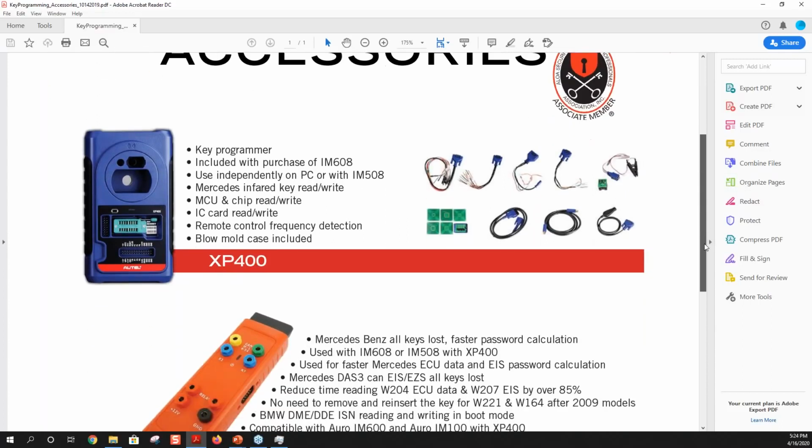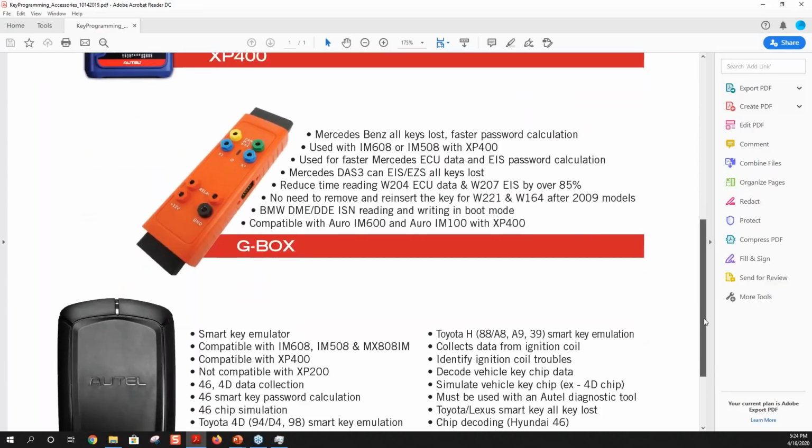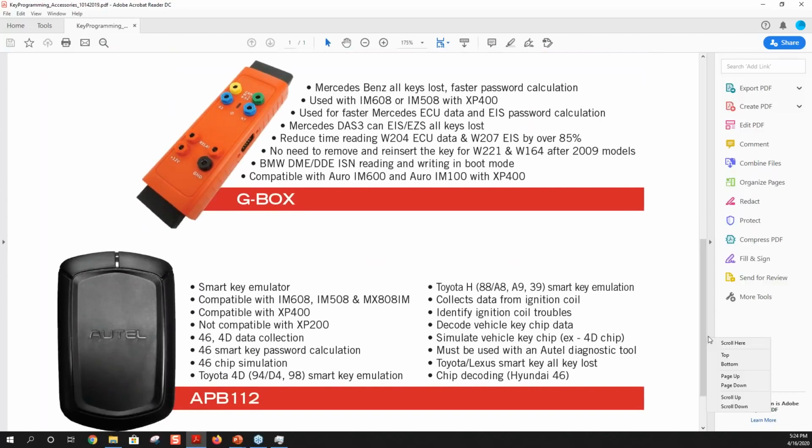This gives us the definition information about the XP400, the G-Box, and the APB 112. The APB 112 is our smart key emulator. It works with both tools, the IM508 and IM608, and gives us the ability to do the 4D chips, the 46 chips, Toyota H chips, and Hyundai 46 chips. We're adding more and more to that. And then you see the picture of the G-Box that gives us the ability to do in-circuit and out-of-circuit on Mercedes and BMW.